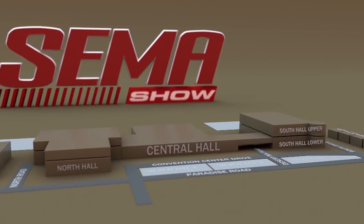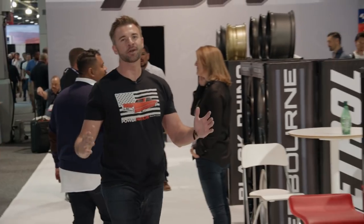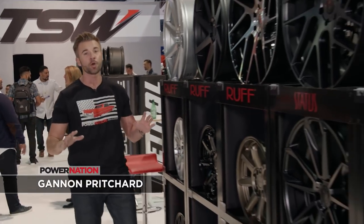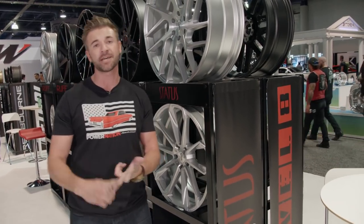And our roaming reporter around the event, Gannon Pritchard, he'll be starting in the South Lower Hall. I'm hanging out here in the South Hall where it's all show, all go. We got big wheels, we got tires, and we got cars. Everything from Bugattis to pickup trucks.